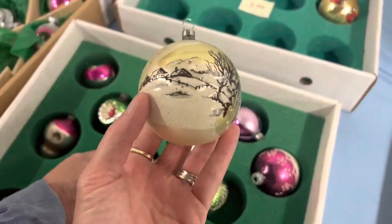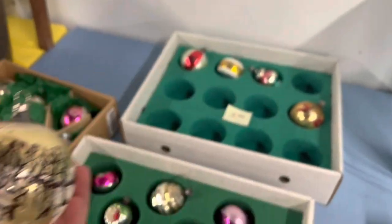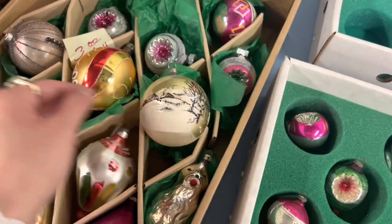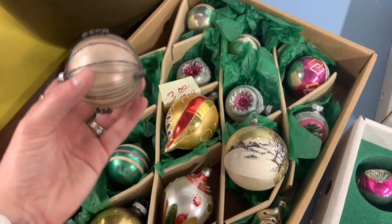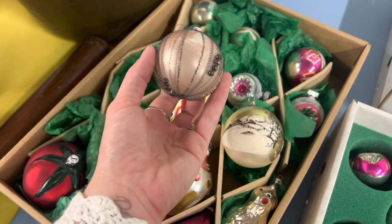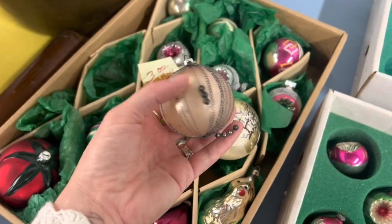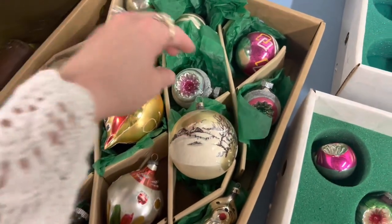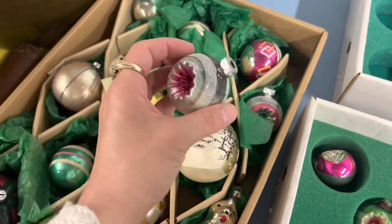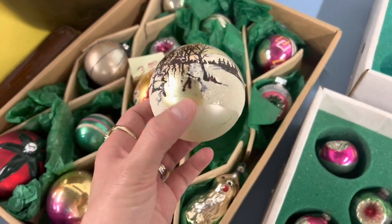Look at this one, the heavy mica snow. They are $3 each, so I'm thinking about this one and this one. I know it's in rough shape, but I like it for my tree, and I don't care. I can't decide. And then they have these indents, these double indents. Oh, I don't know, I can't see if I want that one.